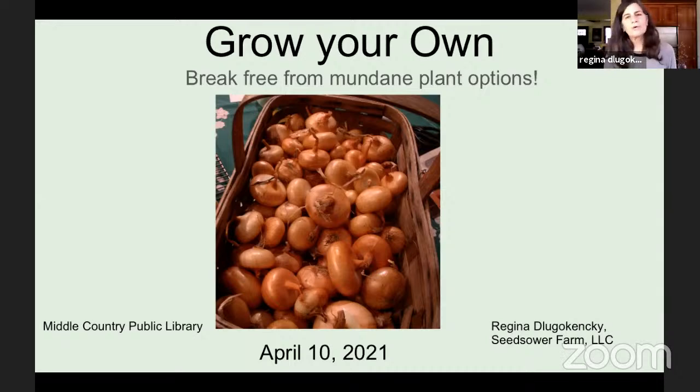I actually own a farm called Seed Sower Farm. I'm a small market garden operation. Mainly I grow organic transplants and sell them at farmers markets and out of my driveway. But in addition, what I really love doing is the education part of my business, and that is to teach people how to grow their own food. I can't imagine a more worthy endeavor.